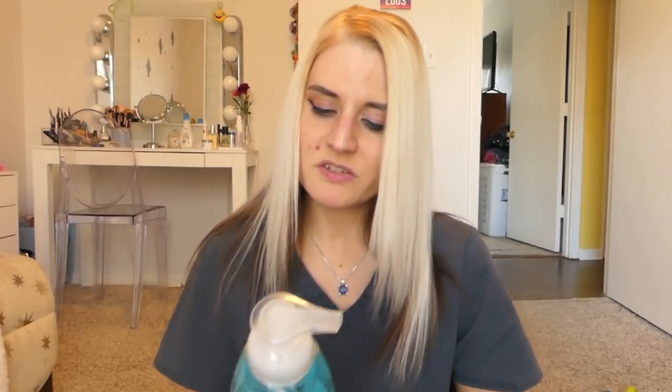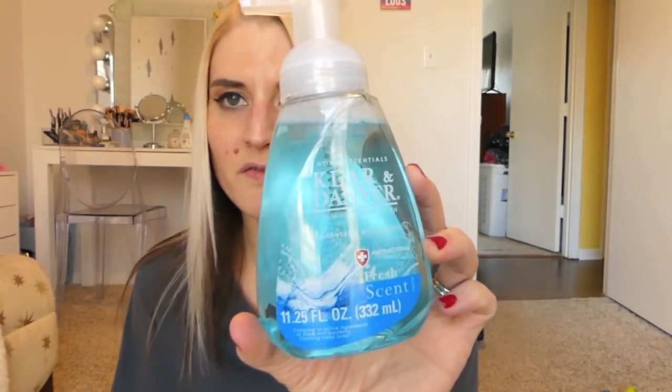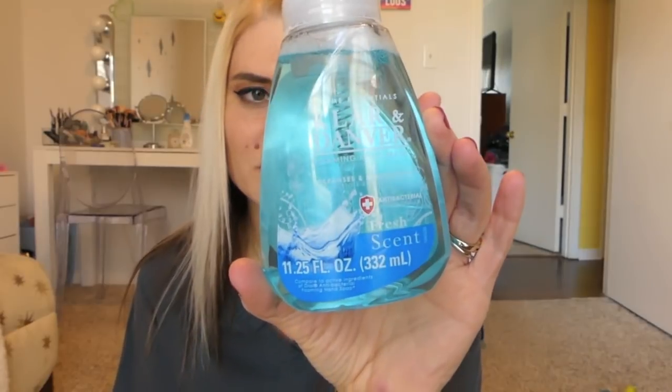Also, I picked up some hand soaps. This was a new one. This is from that Clar and Donver brand that they carry. It's in a fresh scent. It's antibacterial, and it's the foam. I've never seen this one in there before, so I thought I'd pick it up and we could give it a go. This was also a new one.